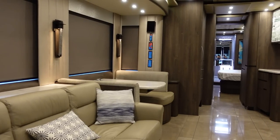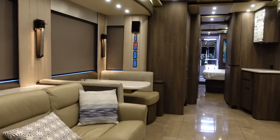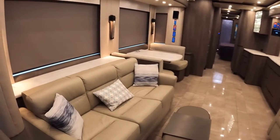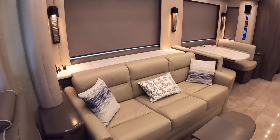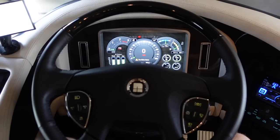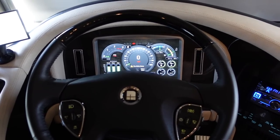This coach is all the right colors with the light grays and the two recliners. It is gonna have a TV on a televator behind this sofa, and this sofa will turn into a sleeper as well. Here's a look at the 2019 cockpit area.